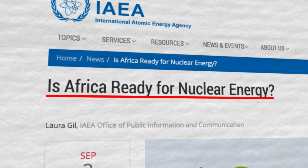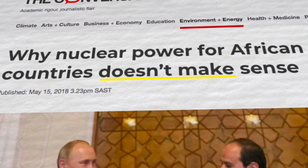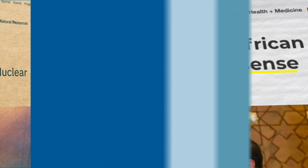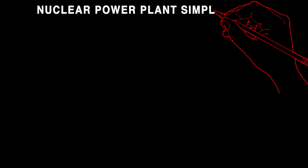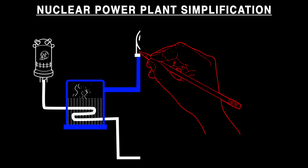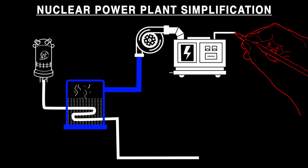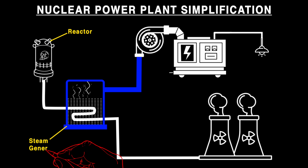Here in Kenya and Africa at large, some believe it doesn't make sense, while others argue this is the time to go nuclear. So let's look at it. Let's look at how nuclear power plants work and the risks involved. Let's find out why Kenya wants one, how to get one, and the economics of it all.